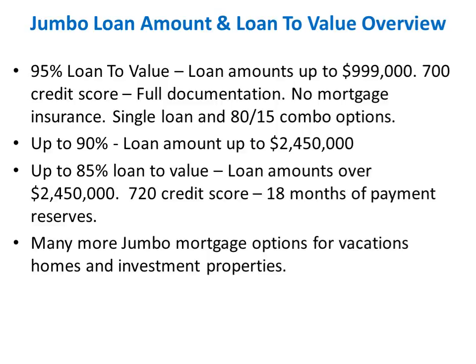We're going to talk a little bit about the jumbo loan amount and loan to value overview. For the 95% jumbo loan, the loan amounts are capped at $999,000. This is important to remember. A 700 credit score is required, again, full income and asset documentation, no mortgage insurance, and there is a single loan and combo 80-15 loans available. Up to 90% financing is available for up to $2.45 million for eligible home buyers, and then 85% financing for loan amounts over $2.45 million.